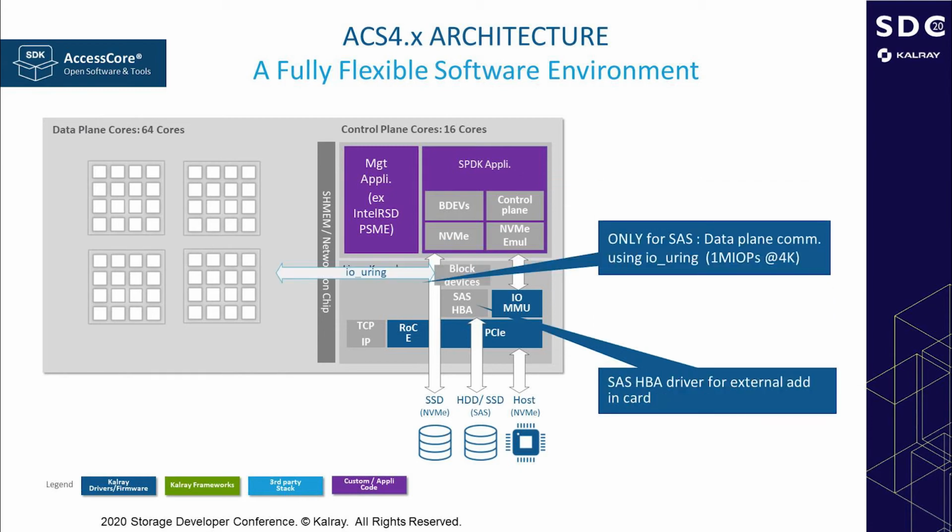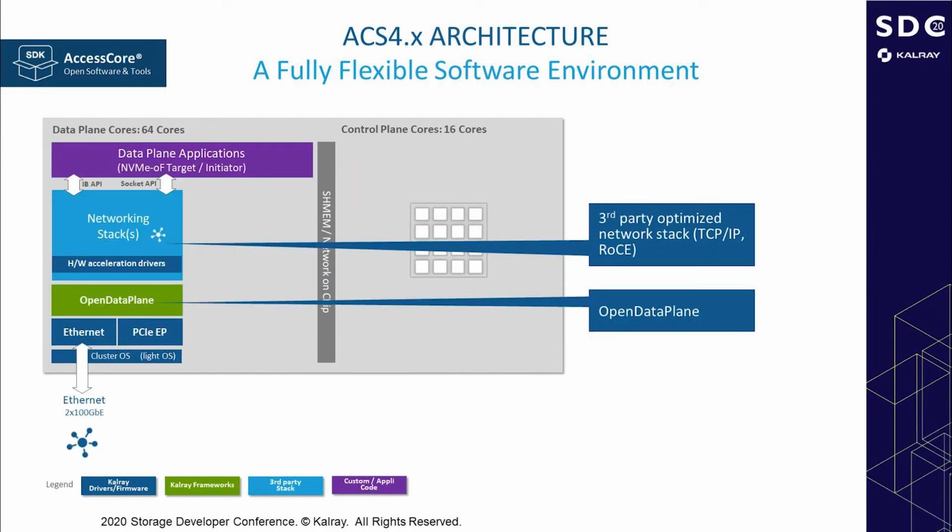If required, we are able to drive a SAS HBA through the standard Linux, and we are able to make a communication link very efficient in zero copy between the data plane and the SAS HBA using the new io_uring library API. On the data plane, we have cluster OS or light OS, which drives Ethernet and PCI endpoint. We rely on Open Data Plane, a standardized packet framework equivalent to DPDK, and we have third-party optimized network stack for TCP/IP termination and workload termination, for example. But also we are able to perform IPsec or TLS.